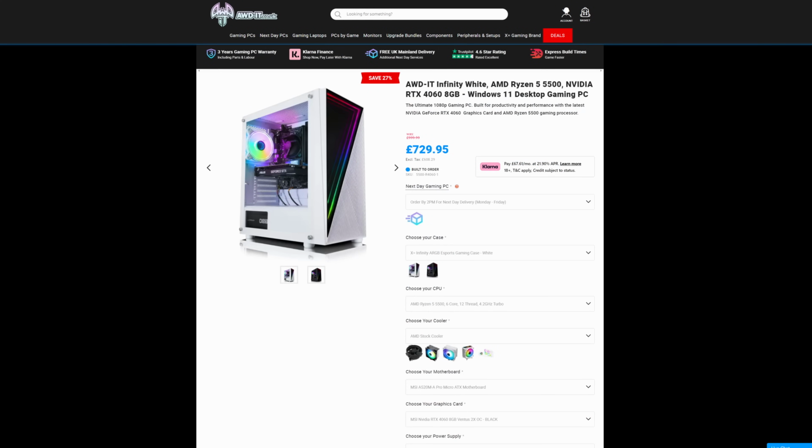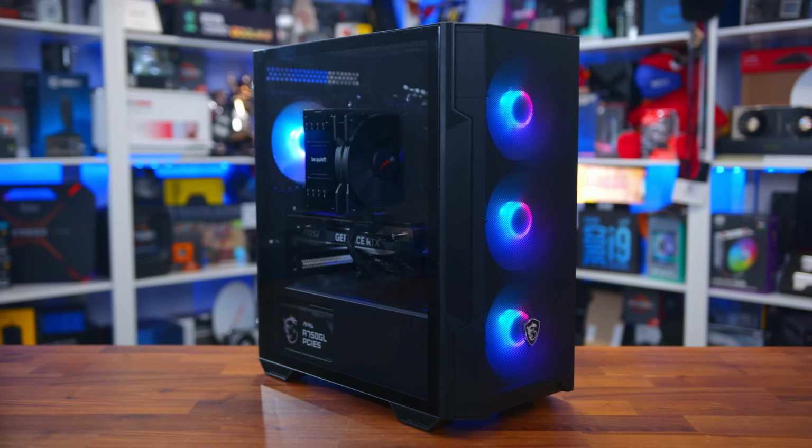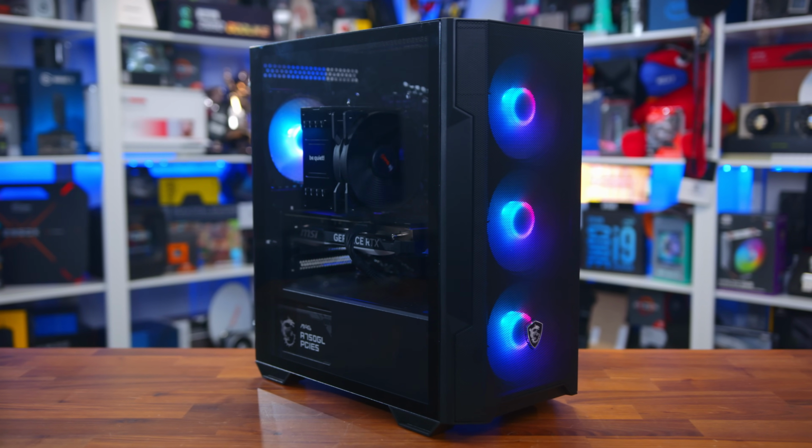Now for those who maybe want something a little bit cheaper, AWD and MSI have also built a £729 base system with a Ryzen 5 5500 and RTX 4060, along with various MSI components including motherboard, power supply and SSD. So again, a well-balanced system that offers a strong value for money proposition. So maybe we'll look at getting that one in our offices in the future. And again, as it has a 40 series GPU, you're gonna get the huge benefits of frame generation.